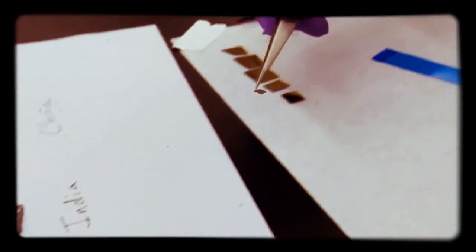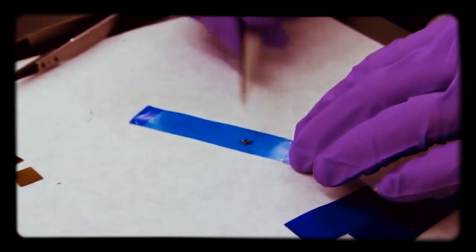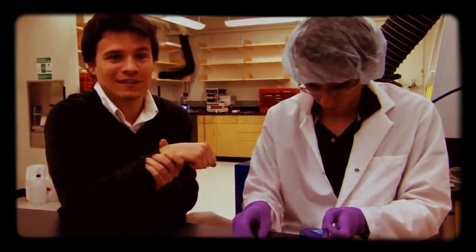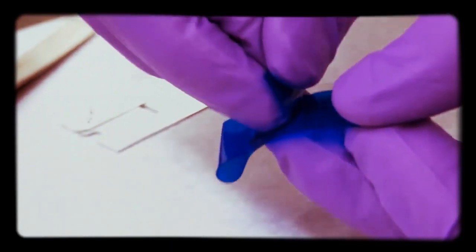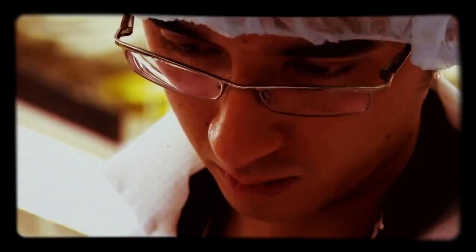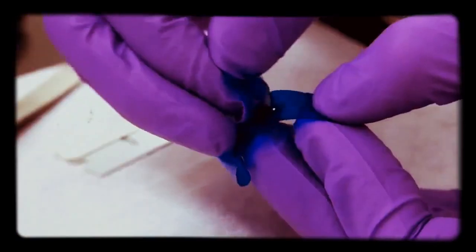Turns out the only tool you need to make graphene is a piece of tape. It is so simple. Any high school student can indeed make one atom thick devices with this. It's really amazing. That Scotch tape is going to be folded into two, and then when we separate the tape, this graphite naturally exfoliates into two pieces. Then we're going to fold it again. It will split into four pieces, then eight.